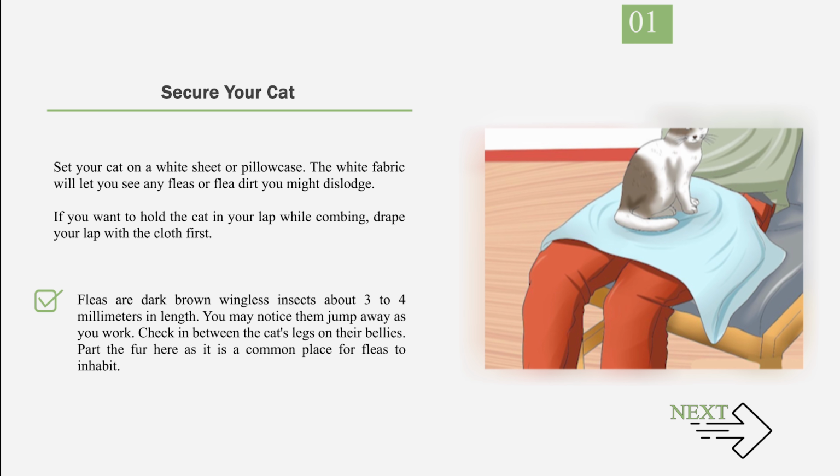Fleas are dark brown wingless insects about 3 to 4 millimeters in length. You may notice them jump away as you work. Check in between the cat's legs and on their bellies. Part the fur here as it is a common place for fleas to inhabit.